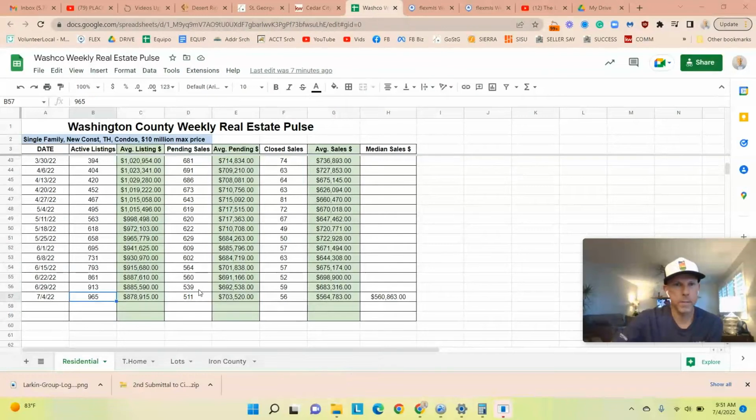So as I go back to the data, I don't want you to think that values have come down by $150,000. It's just that what's selling is probably changing. A lot of the high-end buyers are not spending $3 and $4 million. They're watching. They don't know what's going on. That kind of thing.